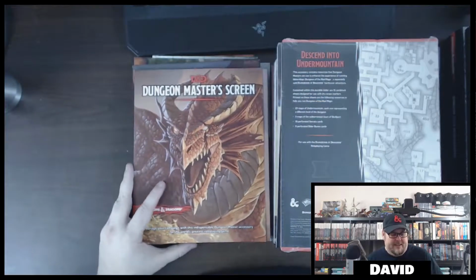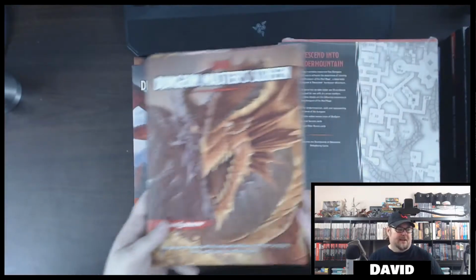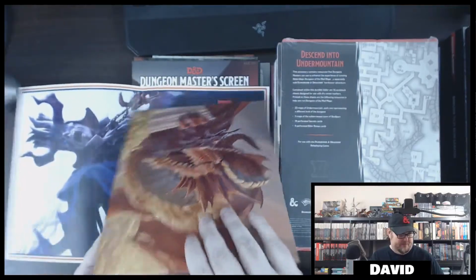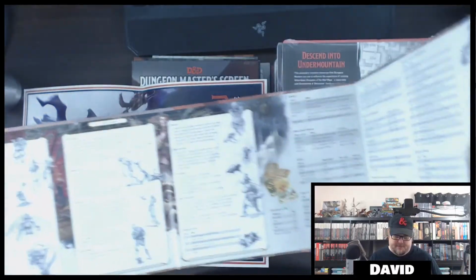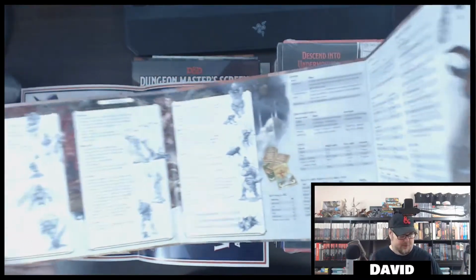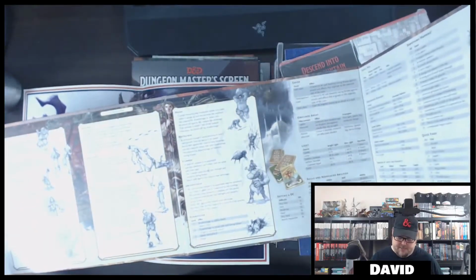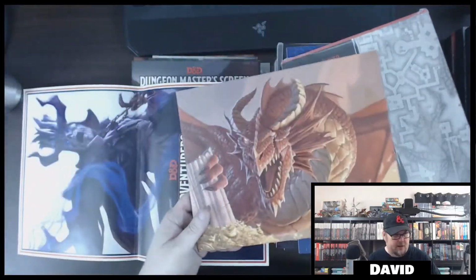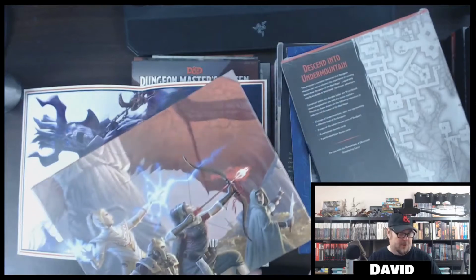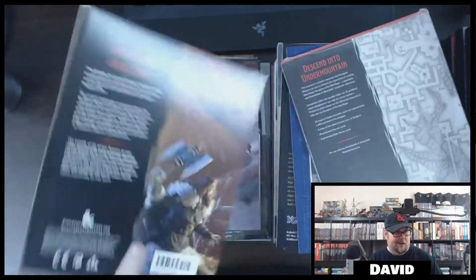The D&D 5th edition Dungeon Master screen. I'm not going to go into this too much, but anyways, the Dungeon Master screen for 5th edition looks nice, but there's hardly anything for tables. This isn't like a traditional Dungeon Master screen, in my opinion. There's a lot of information that I'm wondering why is even on here. The art's beautiful, but the screen itself, wah, wah, wah.